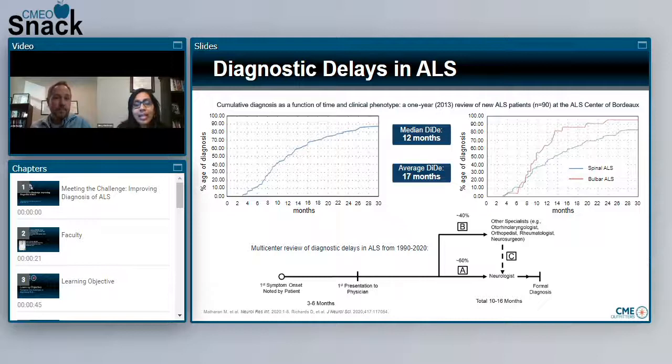I know when I'm at a specialty center for ALS, and certainly in my experience, I see people anywhere from 6 to 12 months from their symptom onset, but I have even had people 1 year, 2 years, one patient I had come 4 years after their symptom onset because they were told different things. Is that something that you experience also at your clinical practice?